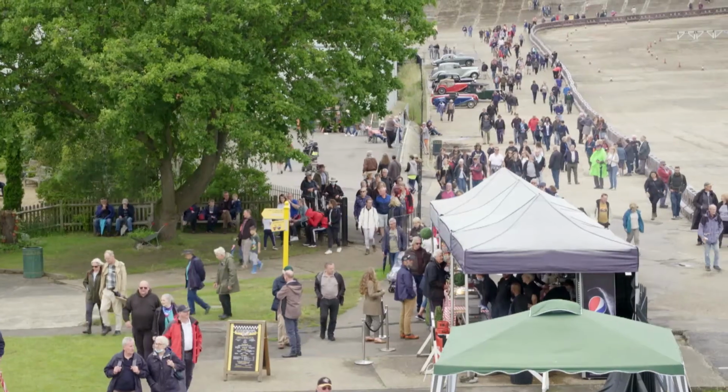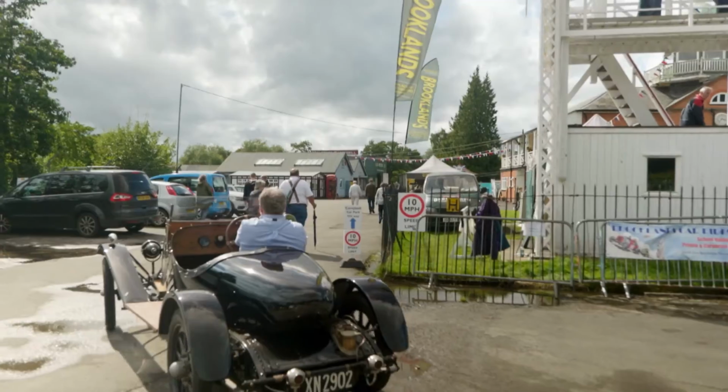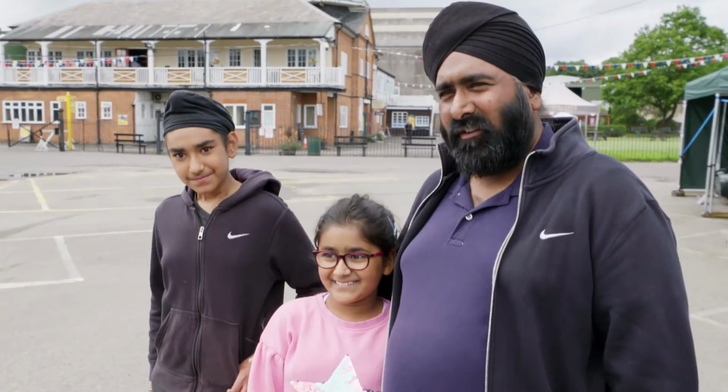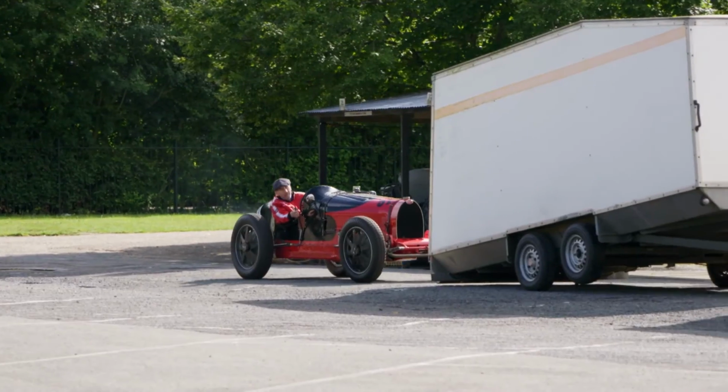For the watching crowd, it's been an extraordinary spectacle. It's lovely to see the old cars and to hear the sound of them. And it's nice to be actually on the actual site where the racing started. It's fantastic. Amazing. The smell, the atmosphere, just built up the atmosphere. Like the classic car, the Bugatti, the engine sound.